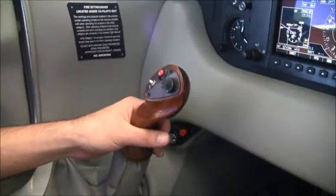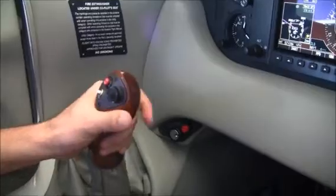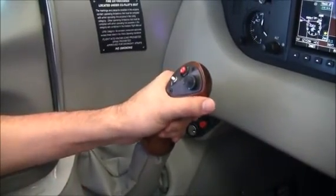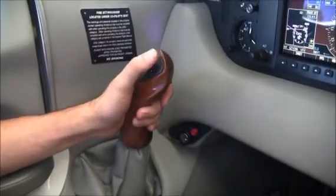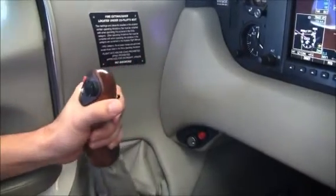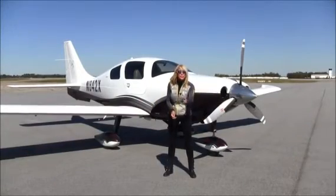One of my favorite features in the Columbia aircraft, and one feature that many owners really love, is the dual side stick controls. Now you're directly linked to your control surfaces with lifetime push rod controls. It really makes this a very fun aircraft to fly. We have four-place trim on both our pilot and co-pilot side, and it's just a lot of fun to fly with this side stick.